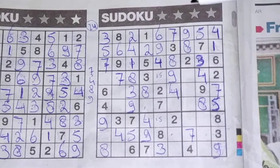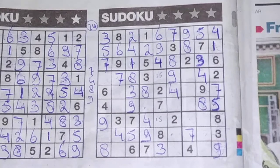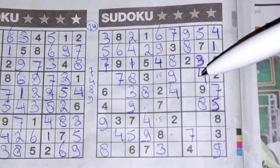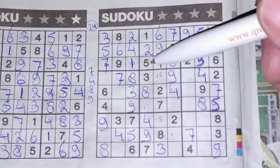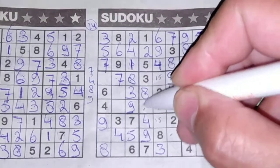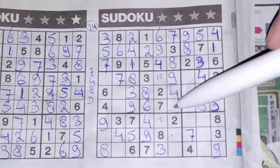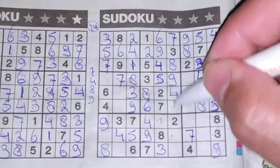Then, let me see. 1 number left in this column for the number 6 is missing here. Yeah, 6 is missing. That means these 2 boxes left in this big square for the 1 and the 5. We have a 5 here, no 5 there. 5 should be here, and the 1 goes there.